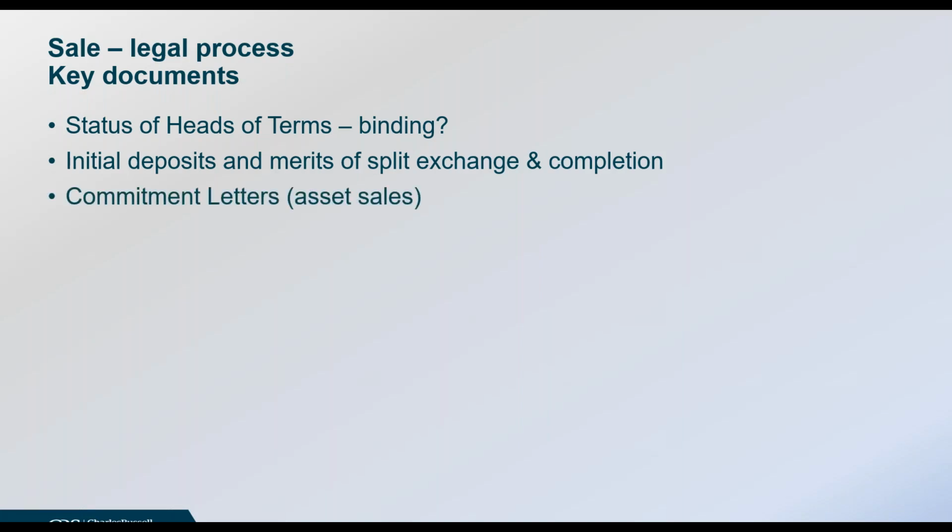I mentioned commitment letters. These are really only relevant on asset sales. It links to the point Paul makes around the merits of on an asset sale where you need NHS consent, ensuring that the buyer makes that application right at the start. There is an issue around that application going in before any legal commitment for the transaction has arisen, because the application is the buyer's application, and once the consent is granted, what you don't as the seller want to find is that the NHS reflect the fact that there's been a transfer of the business before legal completion's actually taken place and you've been paid.